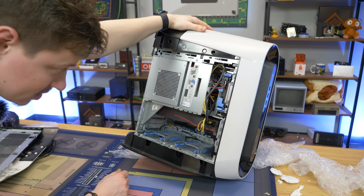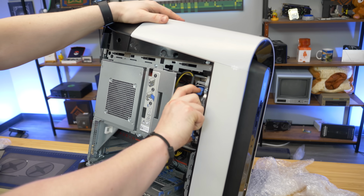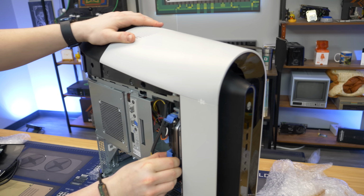It's just standard mounting. It's not like it's vertical or anything. But yeah, reference style card. I see we have a hard drive here that I'm going to assume is just a 1 terabyte. Do you know if this has an SSD?